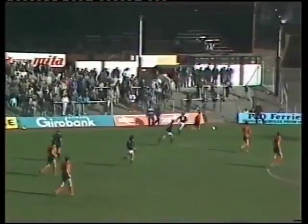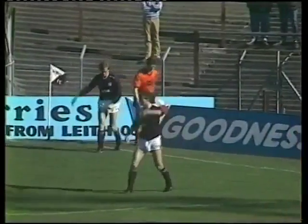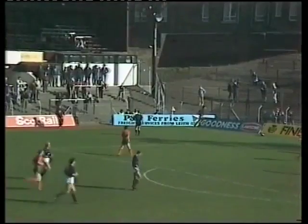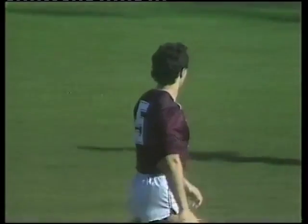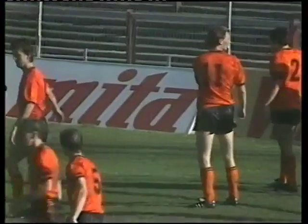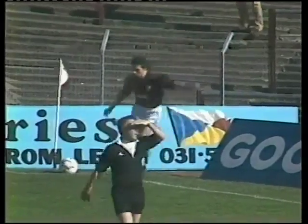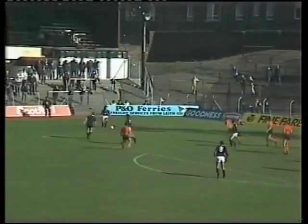United facing this 1-goal deficit. And this is a very important second half for them because they've already lost a little bit of ground in the championship race for Rangers, Celtic and Aberdeen. And the defeat this afternoon would make things very difficult this early in the season. So Hearts with a corner kick. Roddy McDonald is up, hoping to emulate his feat at the start of the first half. Headed out by Dodds. There's Cahoon again.